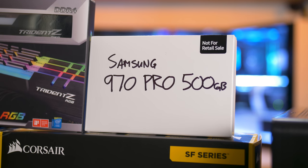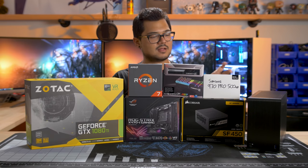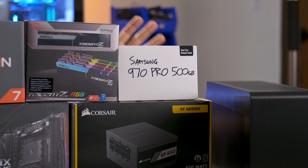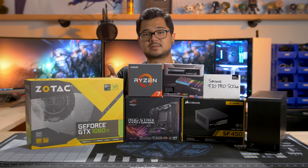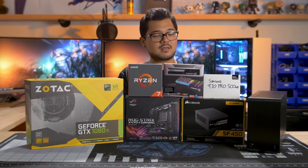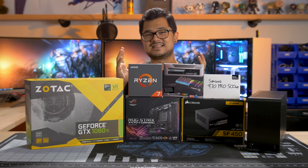Next to that, we have our Samsung 970 Pro. It's a 500 gig NVMe M.2 SSD. You can see I didn't have any retail packaging. This is actually a sample that AMD sent me along with their Threadripper 2 kit earlier this week. This is one of two drives though that I'll be putting inside of the system. I'm still waiting on a 2 TB WD Blue, which is a SATA-based M.2 drive. And since this motherboard supports two M.2 drives, because it has two M.2 slots, we're gonna be able to connect just about 2.5 TB of SSD storage.